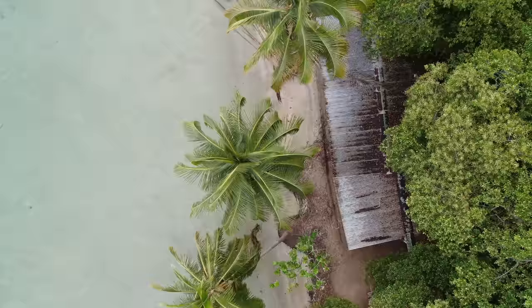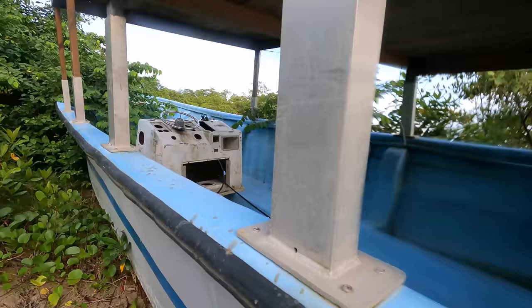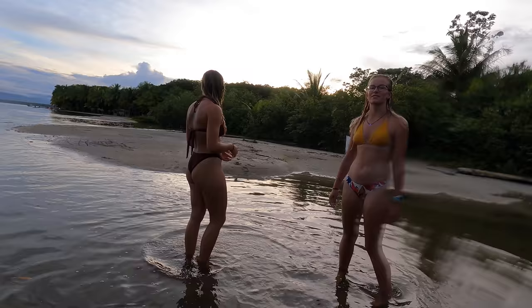Decided to check out this boat. It's washed up on the shore, see if it's something interesting. Wrecks are always cool though. Looks like the hull's in pretty good shape though. Motor's gone, right? Everything's stripped. Outboard on it and she's good. Little 15? Yeah.